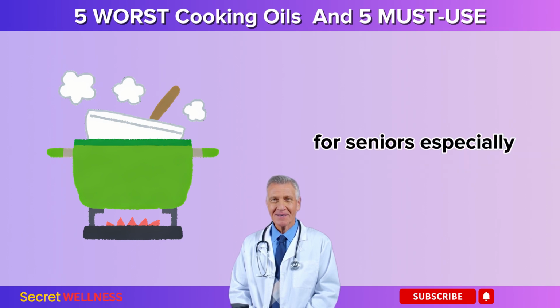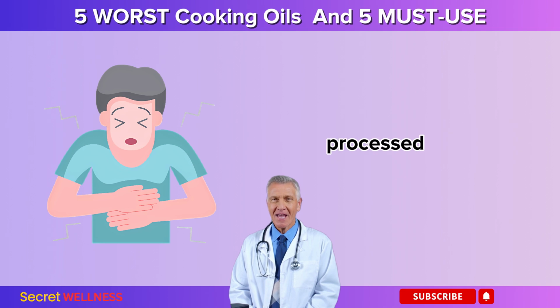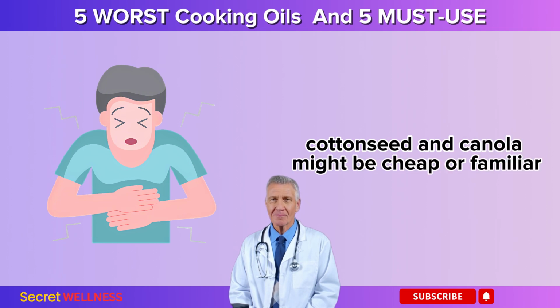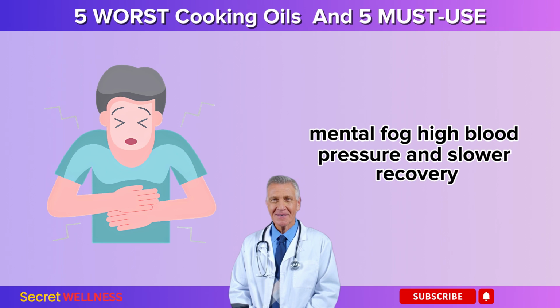For seniors especially, these choices matter. As we age, the body becomes more sensitive to poor quality fats. Processed oils like vegetable, corn, soybean, cottonseed, and canola might be cheap or familiar, but they quietly wear down your resilience over time. They contribute to stiffness, mental fog, high blood pressure, and slower recovery.